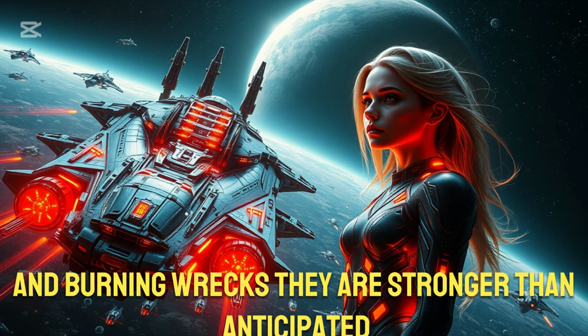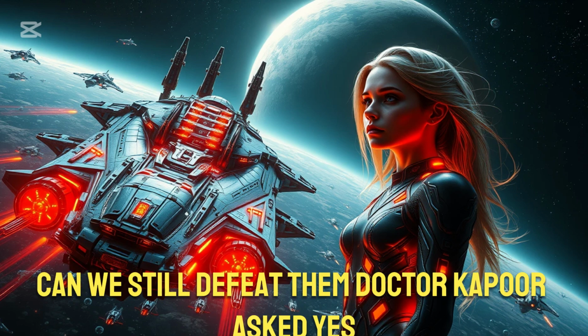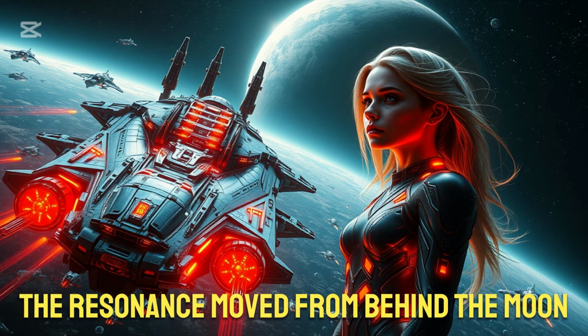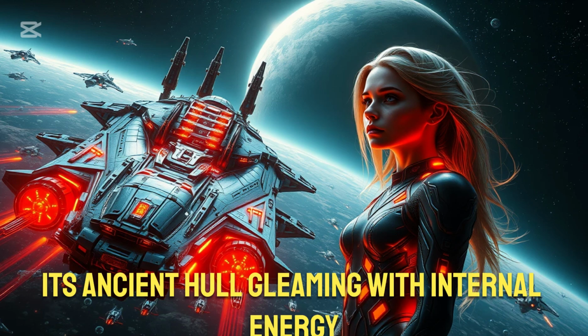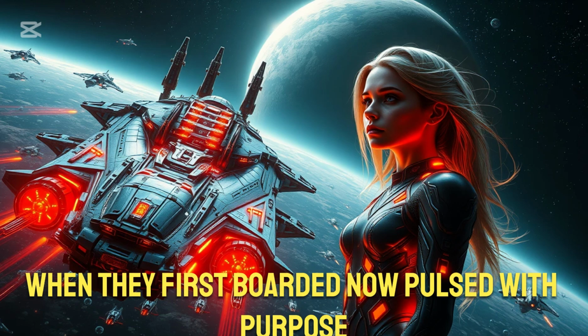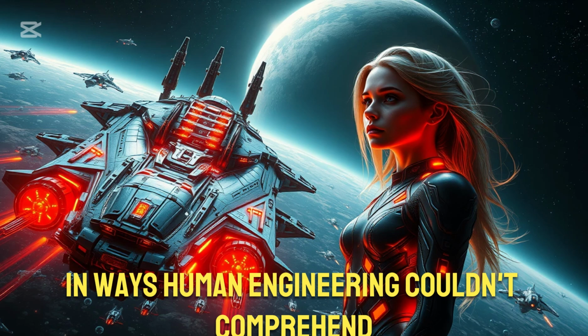They are stronger than anticipated, the ship admitted. Their evolution has matched our own. Can we still defeat them? Dr. Kapoor asked. Yes, but the cost will be higher. The Resonance moved from behind the moon, its ancient hull gleaming with internal energy. The modifications that had seemed so alien to Eliza when they first boarded now pulsed with purpose, channeling power in ways human engineering couldn't comprehend.